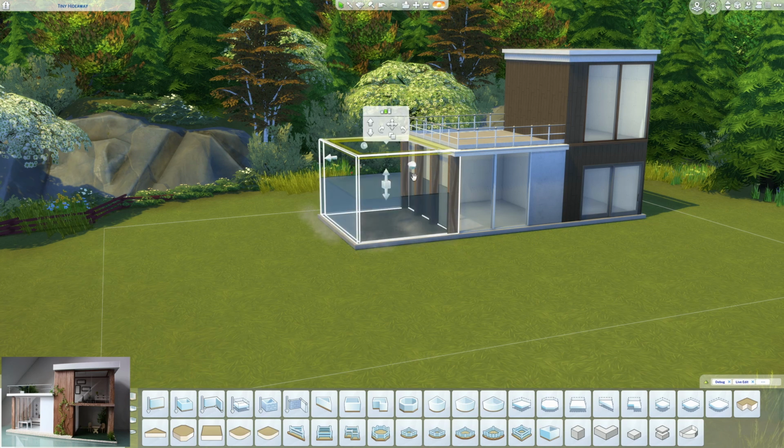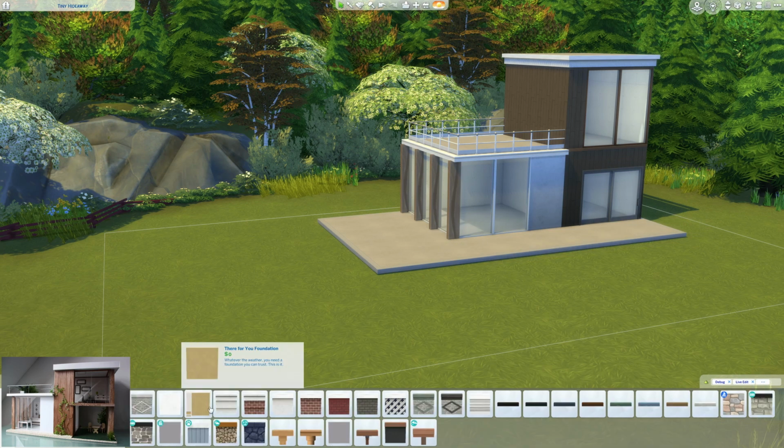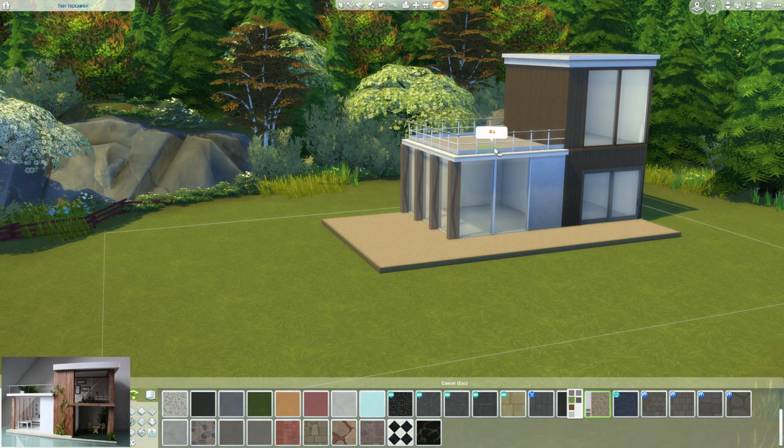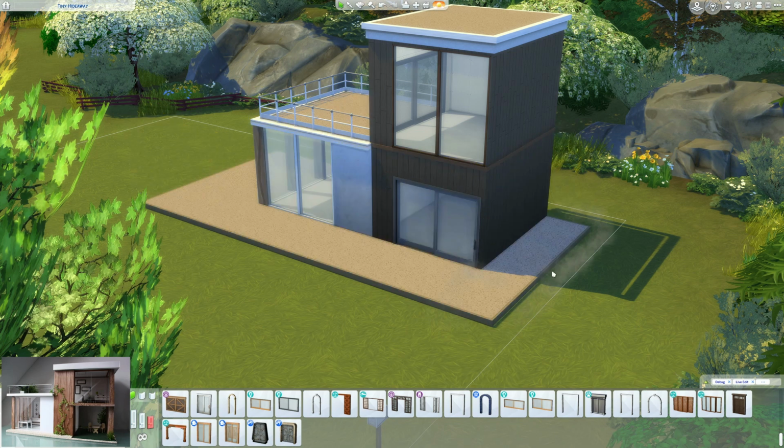So the outside of this house looks very modern, and I decided that for the outside I wanted just to have a nice garden where people can relax, because it's a hideaway.